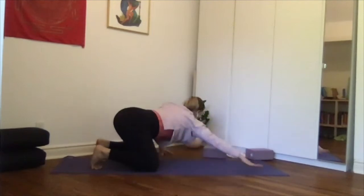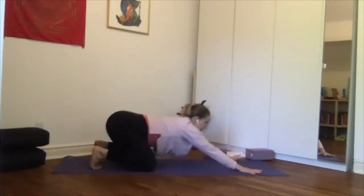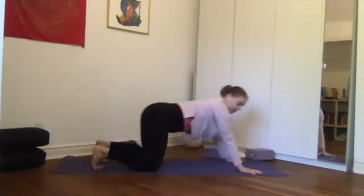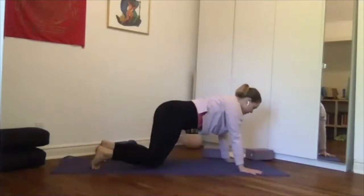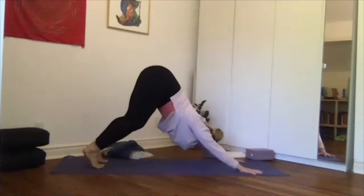And then we'll slowly come back towards center. Take a couple hinges. And then we'll come back and up to downward facing dog.